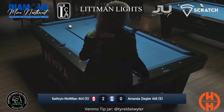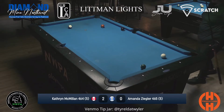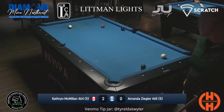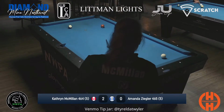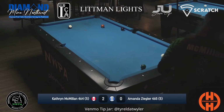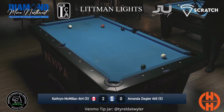All right. Oh, slow down. Doesn't want to get straight. I think she'll have to. I mean, at least I would. I think she needs to go forward with this ball. 2 rails.